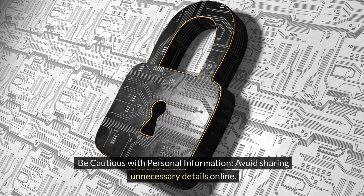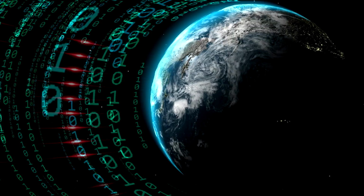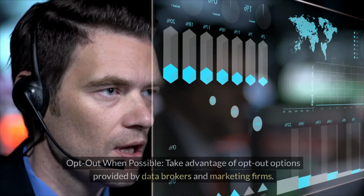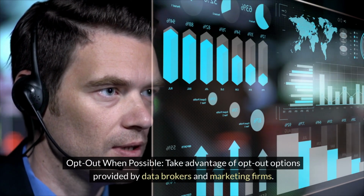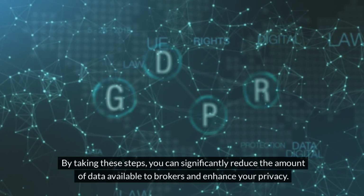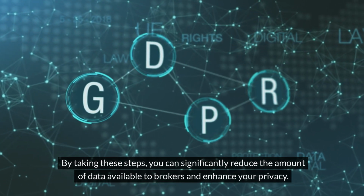Be cautious with personal information. Avoid sharing unnecessary details online. Monitor your digital footprint. Use tools to see what information is publicly available. Opt out when possible. Take advantage of opt-out options provided by data brokers and marketing firms. By taking these steps, you can significantly reduce the amount of data available to brokers and enhance your privacy.